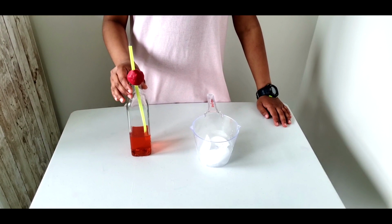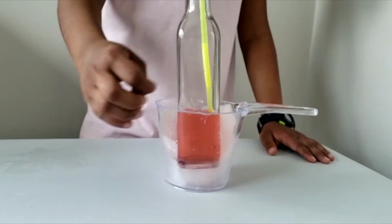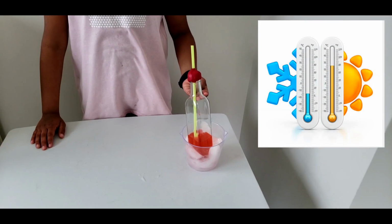Okay, let's try it with ice. So now I'm going to place my thermometer into ice. The liquid is going down. This is because the liquid is not expanding. We saw that the liquid went down when we had it in ice, because the three forms contract when it's cold, and ice is cold. And that was exactly what was happening to our homemade thermometer when we put it in ice.